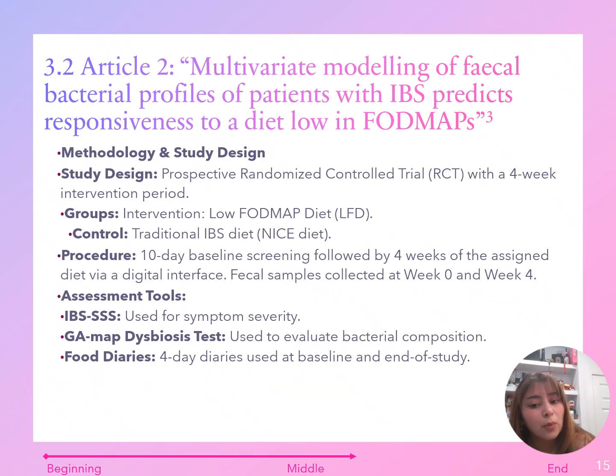So this was a 4-week randomized controlled trial, and there was the intervention group and the control group. The control group received that NICE diet that I mentioned in the beginning, and there was a 10-day baseline screening, followed by the 4 weeks, and it was through a digital interface, and fecal samples were collected at week 0 and at week 4.